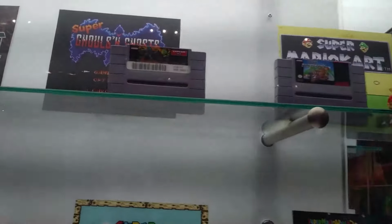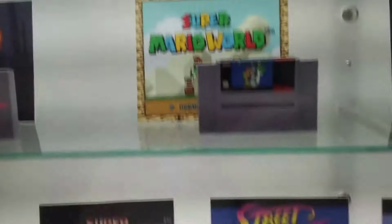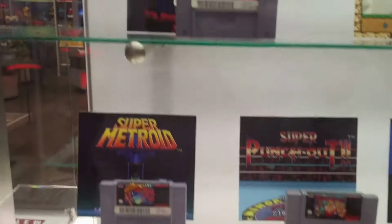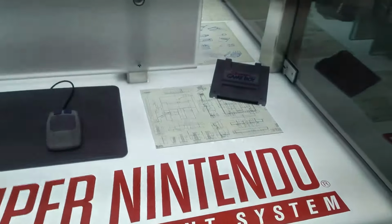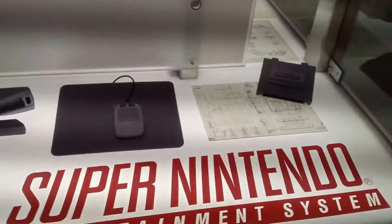Some retro games over here. It's funny, they have a label on the Ghouls 'n Ghosts one. I wonder where they got that from. Here's the SNES Mini next to the NES Mini. Star Fox 2. I wish somebody would release a physical card of Star Fox 2. That would be so awesome. There's the bags over here. More retro games. It's like blueprints.